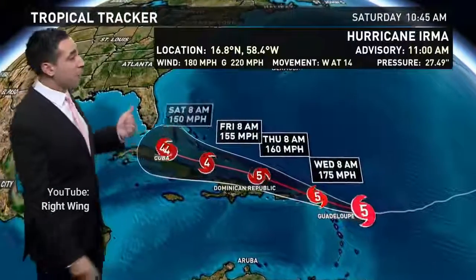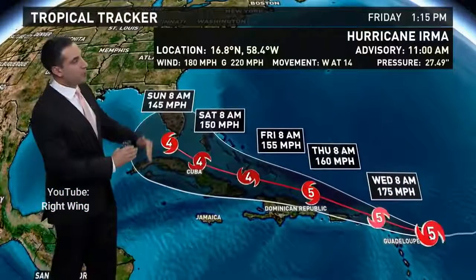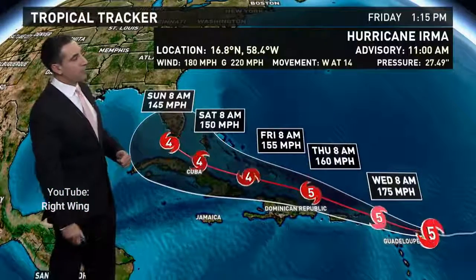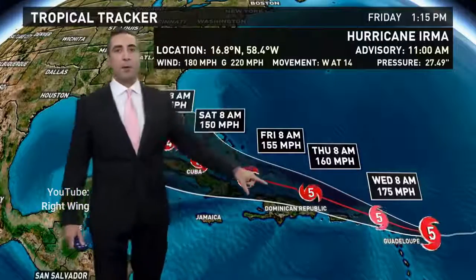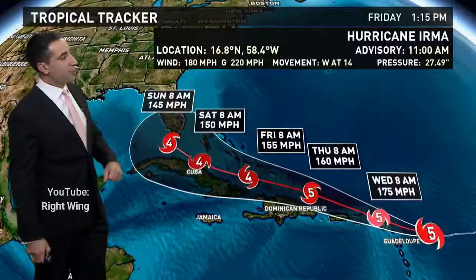Good afternoon. It's Tuesday, September 5th. Big news coming at you from Irma. You may have already heard it has been upgraded to a major Category 5 hurricane. Sustained winds right now, 180 miles per hour with gusts up to 220. The forecast track has been slightly shifted off to the north and northeast here, staying over open, very warm waters of the Bahamas as it puts its sights on the southern part of Florida.